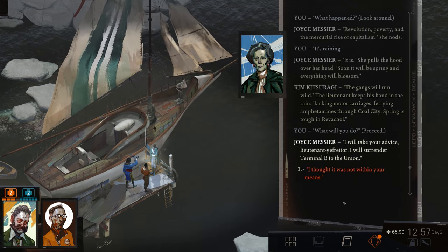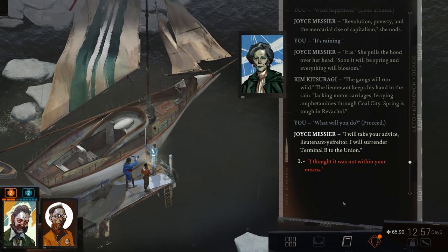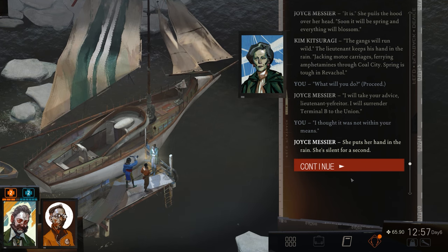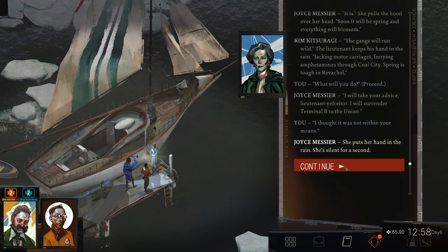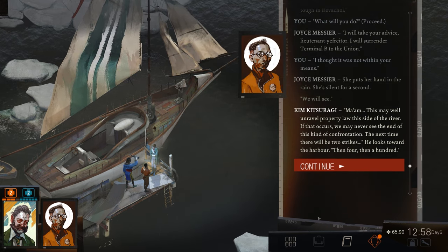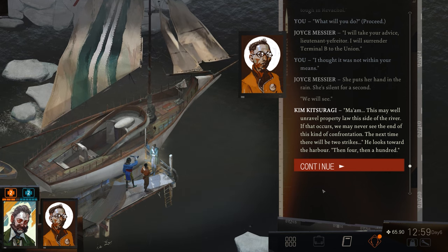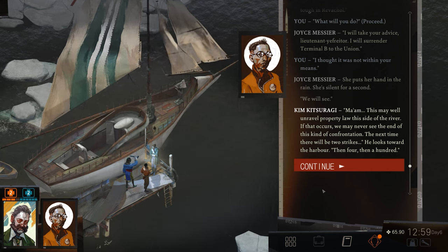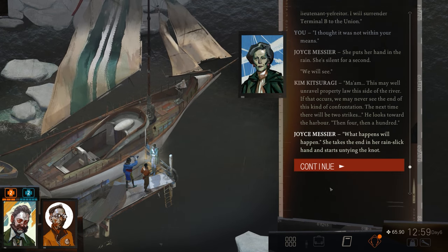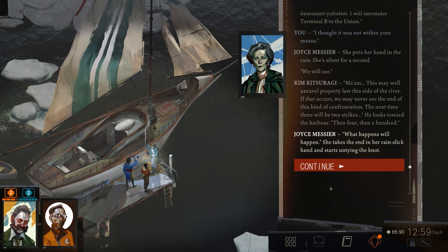And what will you do? I will take your advice, Lieutenant Chifreiter. I will surrender Terminal B to the Union. I thought it was not within your means. She puts her hand in the rain. She's silent for a second. We will see. Ma'am, this may well unravel property law this side of the river. If that occurs, we may never see the end of this kind of confrontation. The next time there will be 2 strikes, then 4, then 100. What happens will happen. She takes the end in her rain-slick hand and starts untying the boat.